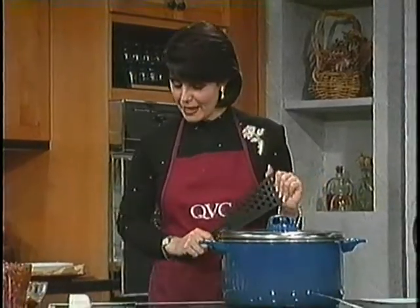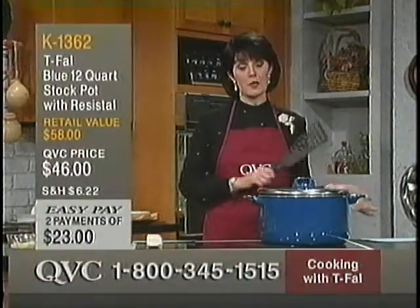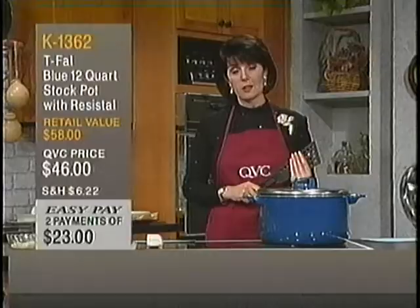This is item number K1362. It's available in the blue Versailles. So for those of you who have the blue Versailles line, here's the bigger pot to add to your collection of T-fal, and it's priced at $46.